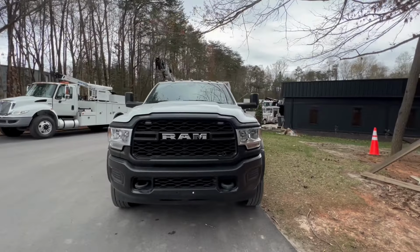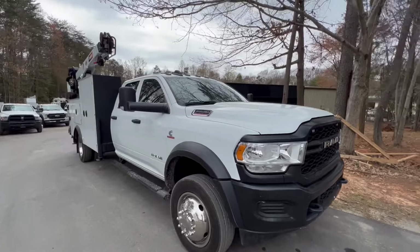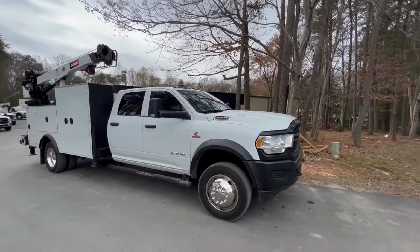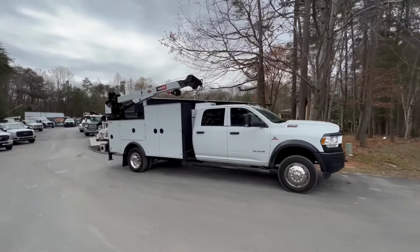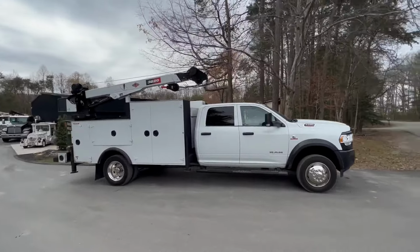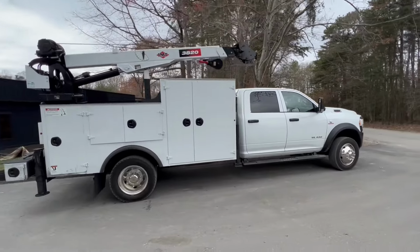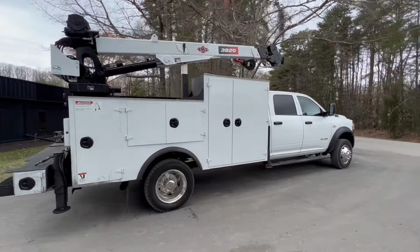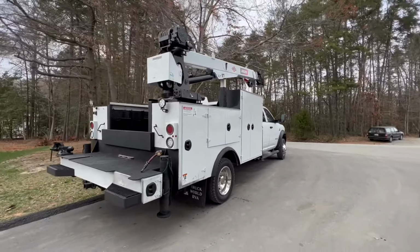Today we're going to be taking a look at this 2022 Ram 5500 Cummins diesel powered truck, four-wheel drive. It has just under 70,000 miles on it. Has an IMT Dominator service body, just refinished, a 3820 crane. It's a 7,500 pound maximum lifting capacity and a 20-foot maximum boom reach. Two-stage hydraulic extension out to 20 feet. Hydraulic outriggers.